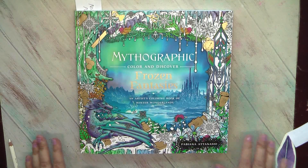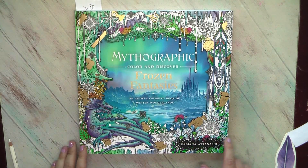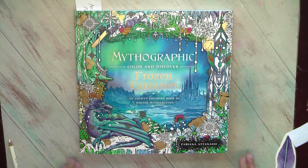Let's not talk about hidden objects because I managed to cover them successfully, and apart from the hidden objects, the pictures here are absolutely gorgeous. I'm sure that it won't be my last pictures in this book. I plan to color in it in February or maybe during the whole year.